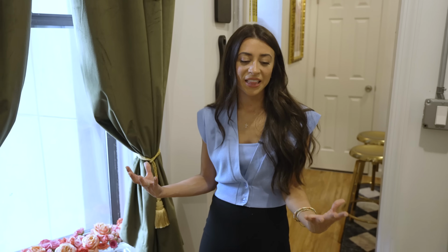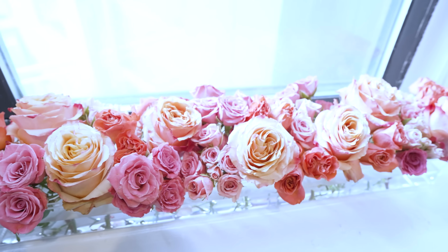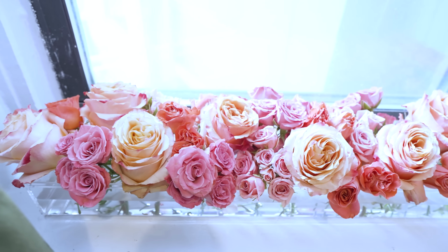I love it to be classic and antique, but I also love to bring the glam and the chic vibe into the space. And so I feel like those roses in the acrylic box help me achieve that.